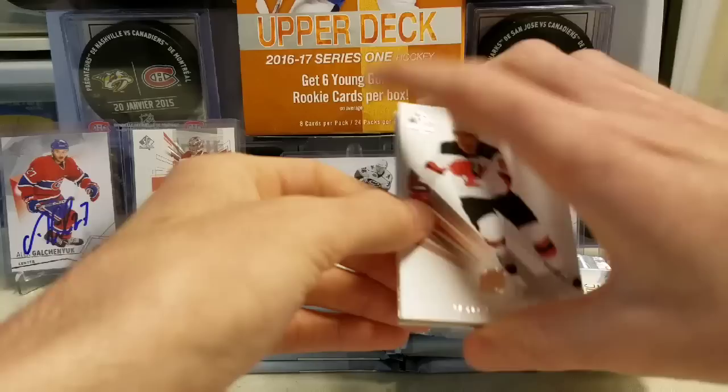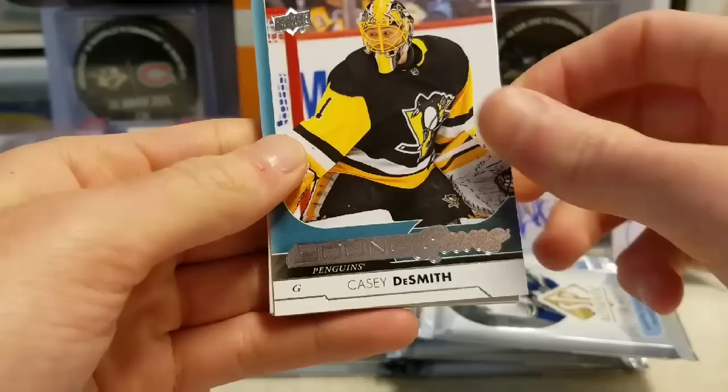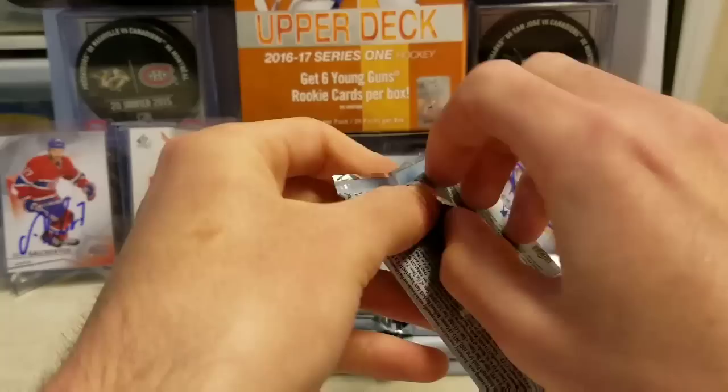Alright, so Taylor Hall. Riley Smith. Oh, nice. And a Casey Smith Young Guns update with the Pittsburgh Penguins. Very nice. Sebastian Aho, who's doing amazing at the World Championships. Best pointer in like 6 games or something like that.